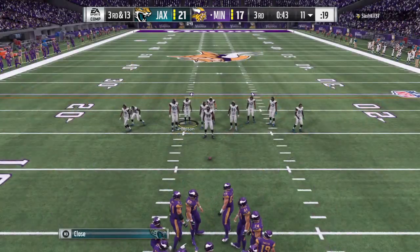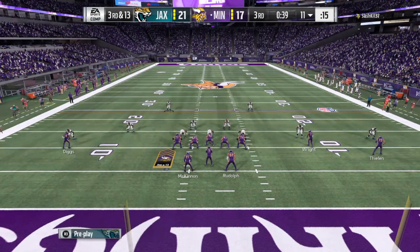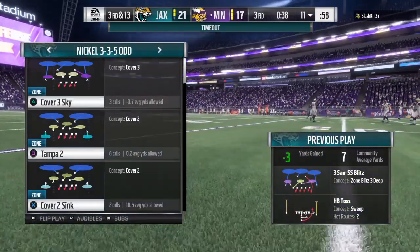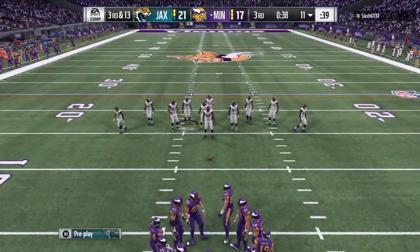The Vikings on third down. Just 1 for 5 to this point. This is going to be 3rd and 13. And now the Jags defense deciding to call a timeout. It's just their first, so 2 remaining as they burn 1 here in this third quarter.